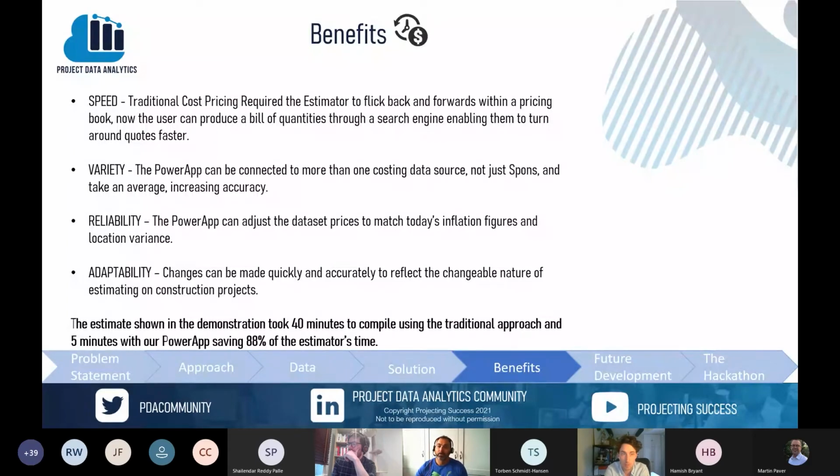A second benefit was variety. This is also linked into future development that we were thinking of, but the Power App can be linked into multiple data sources, not just the PDF copy. So this is particularly interesting with regard to commodities. If we had the time, we would be planning to index link things like the cost of concrete, cost of steel, cost of labour, which would be a very broad estimate within Spons itself, but we could get a real-time figure for these things.